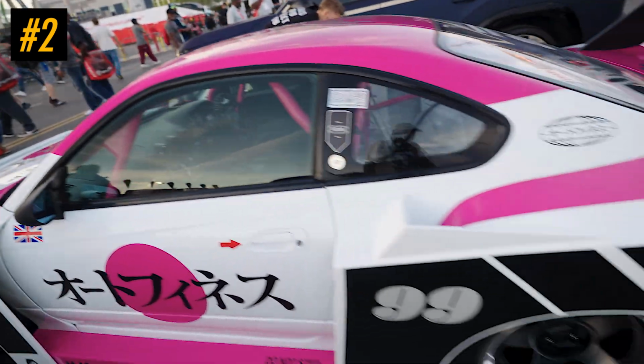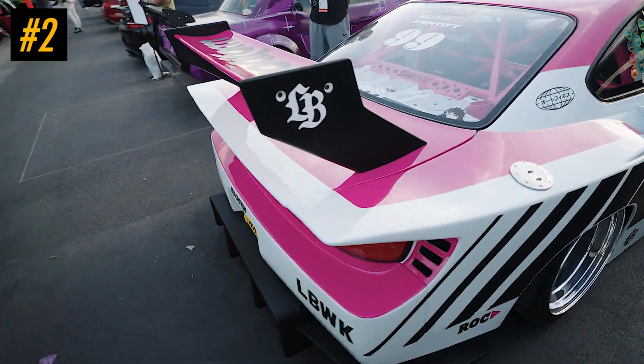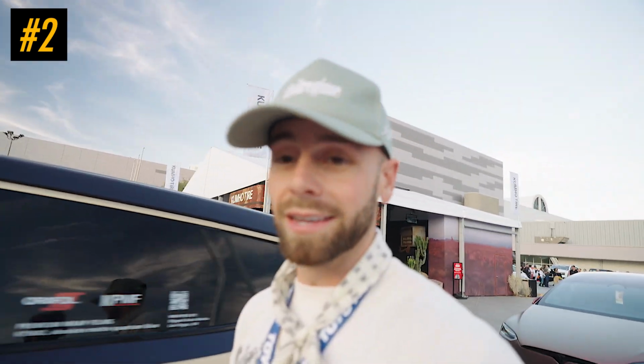Oh my goodness. This is in the top 10. This is a 100% top 10. I'm gonna be honest, dude. I'm usually not about crazy body kits that are blocky, but it just works. I'm about it. This thing gets down.